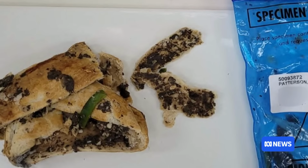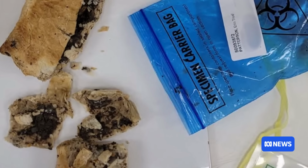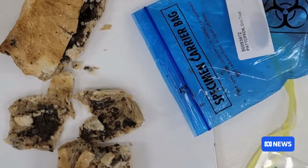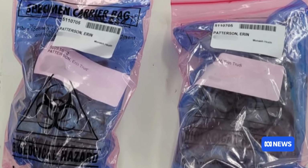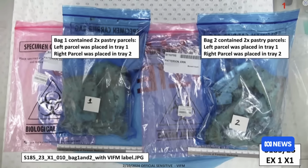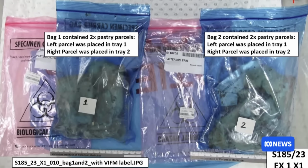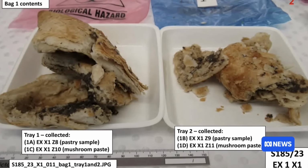We also have now some photos that were shown to the jury of the beef Wellington leftovers, and these leftovers were tested in the weeks after the lunch, and they were tested by multiple scientists. They were first tested by a mycologist, a mushroom expert, and she told the jury that she couldn't actually see death cap mushrooms in those leftovers, but she could see field mushrooms, and the prosecution argues that Erin Patterson dehydrated the death cap mushrooms and she blitzed them up.